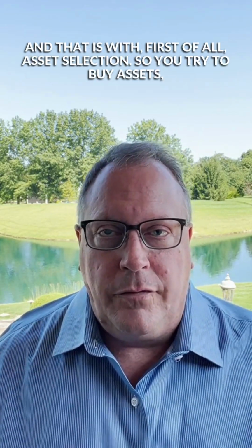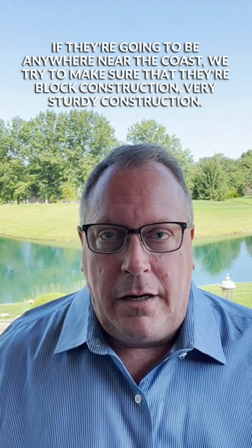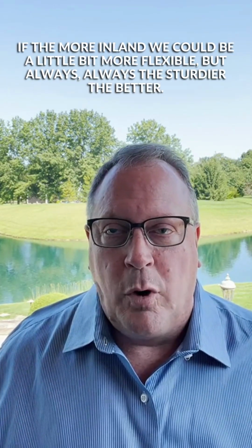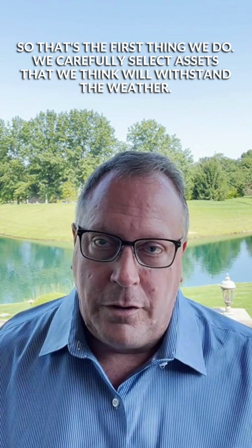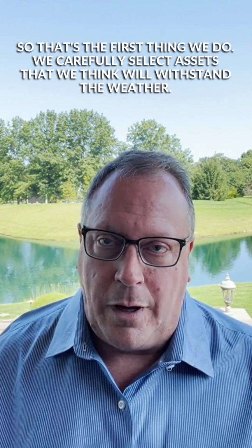And that is with, first of all, asset selection. So we try to buy assets that, if they're going to be anywhere near the coast, we make sure that they're block construction, very sturdy construction. If they're more inland, we could be a little bit more flexible, but always the sturdier the better. So that's the first thing we do. We carefully select assets that we think will withstand the weather.